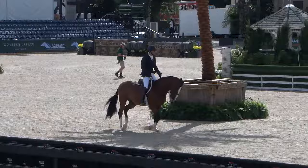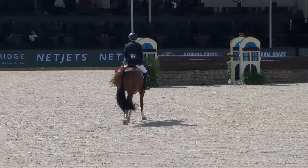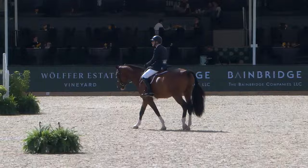You'll see the scoring in this event can be a little confusing, so even though it's technically a one-round event, the horses will be given two scores, one for the first round and one for the second round, the handy portion of it, and those will be added together to ultimately decide who wins this class.